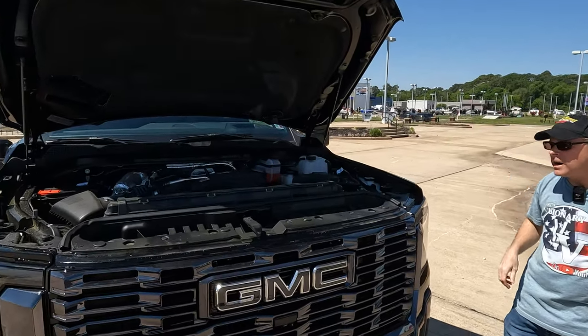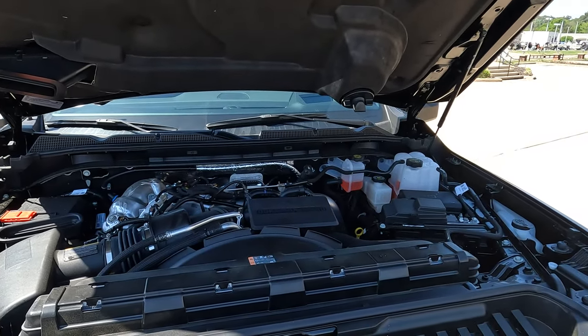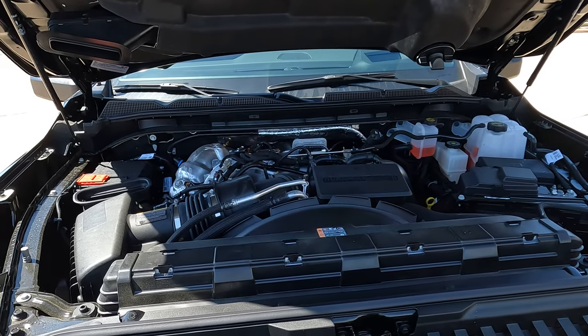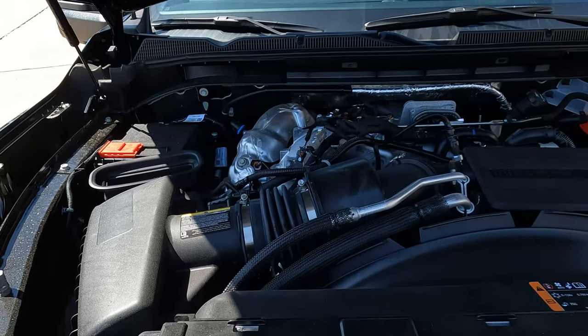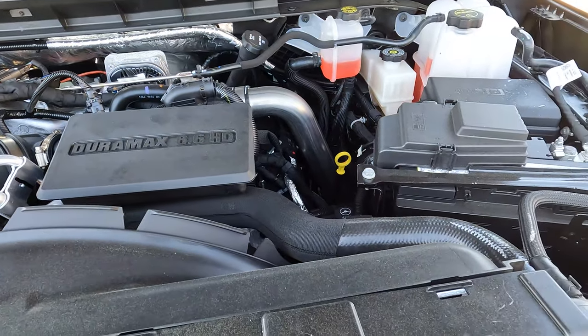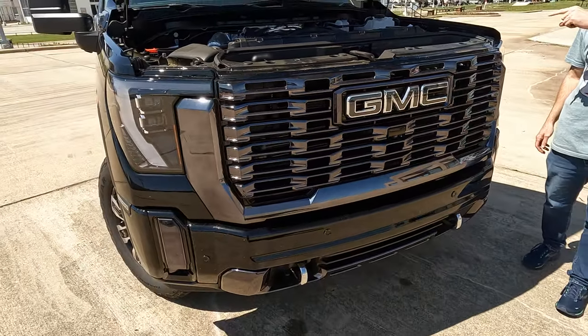It makes 470 horsepower, but how about this, 975 pounds-feet of torque. It's mated to a 10-speed automatic transmission. It has an increase of 25% low-end torque. That is going to benefit those of you who plan to tow with this truck.